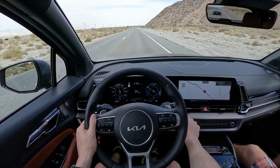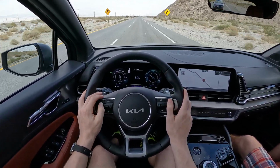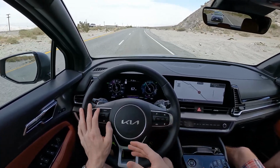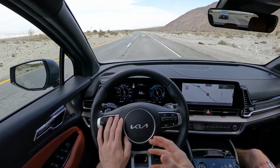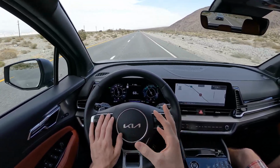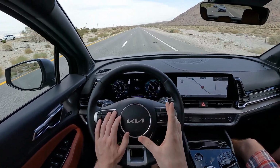My thoughts on the 8-speaker Harman Kardon sound system here in the 2023 Kia Sportage. What you're going to notice if you listen to this sound system, if you own this car, buy it, whatever, test it out: some songs are going to sound really, really good, and you're really going to like it. Other songs, especially if they're songs you listen to regularly, you're going to notice elements of your music missing, and it's going to drive you nuts. So, audiophiles, you're going to be a bit disappointed by this one.